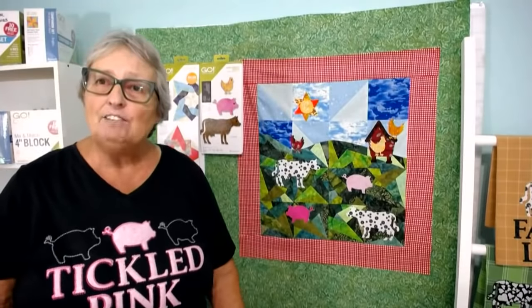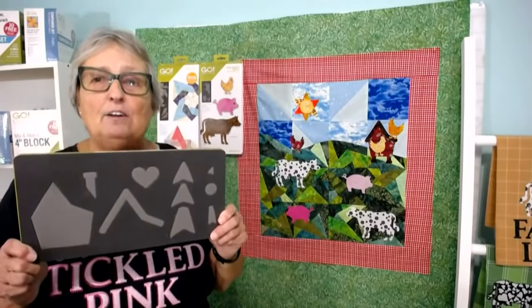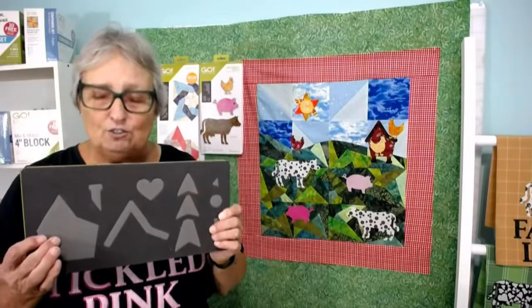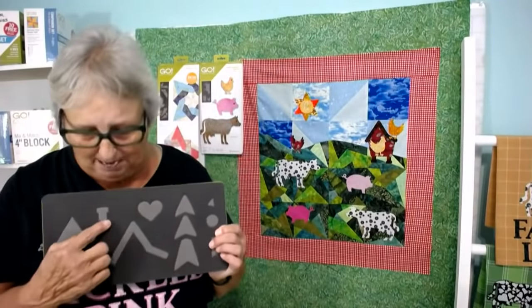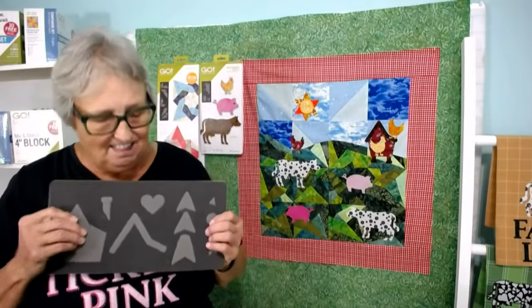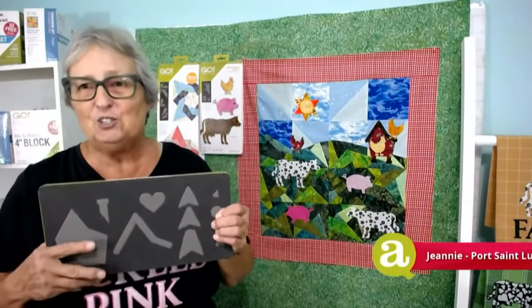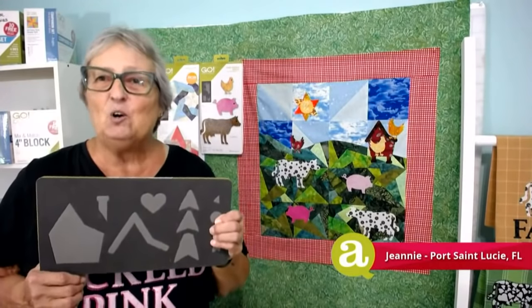Then I wanted to have a chicken coop on there. So I went through my collection and I found my Go Home die, and it had a house on it that I used for the chicken coop. And here's the roof. And then right up here was the chimney, but I turned that upside down to lift the chicken coop off the ground. And then I used the top of the tree for my sun rays and just a circle for the center of the sun. So I hope you like it. And it's called Greener Pastures.